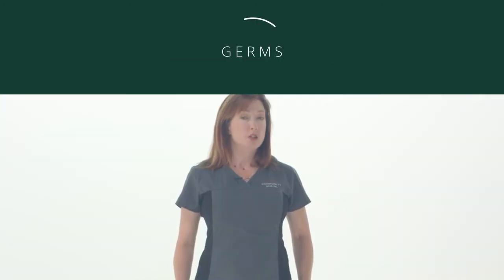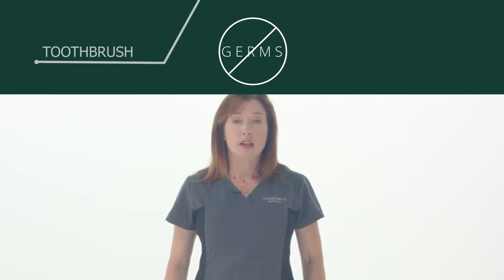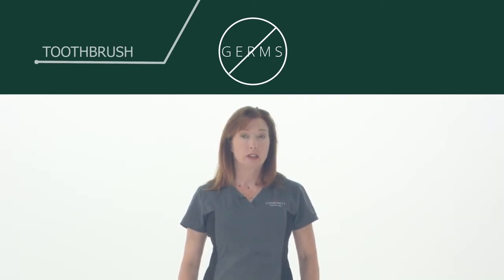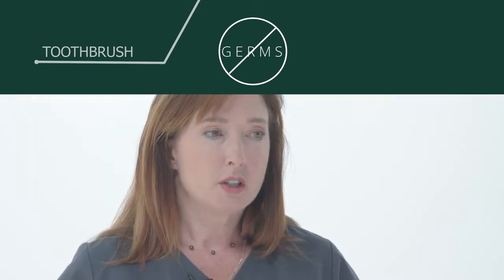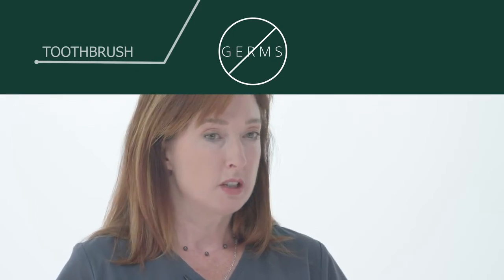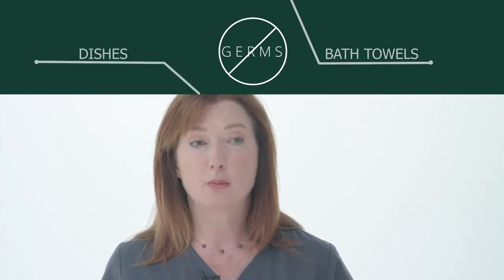Think also about your bathroom. So in your bathroom, you are trying to minimize your exposure to germs. You need a new toothbrush or toothbrush head if it's an electric toothbrush. It needs to be covered or in a medicine cabinet or a linen closet just so that it's not out and open to air. You also need to think about the fact that total joint patients don't reuse towels and you don't reuse dishes, okay? So that includes that bathroom cup.